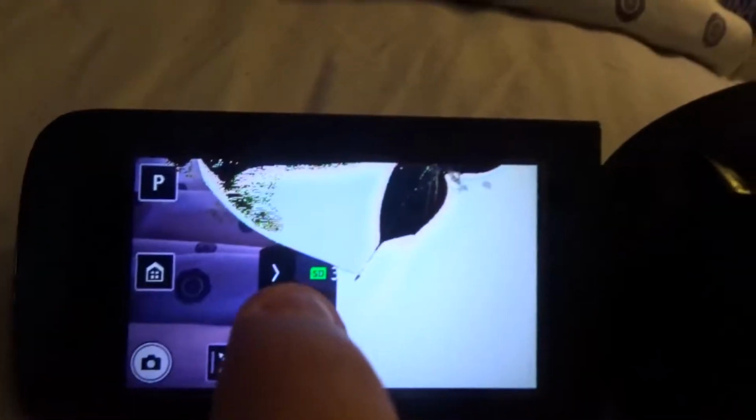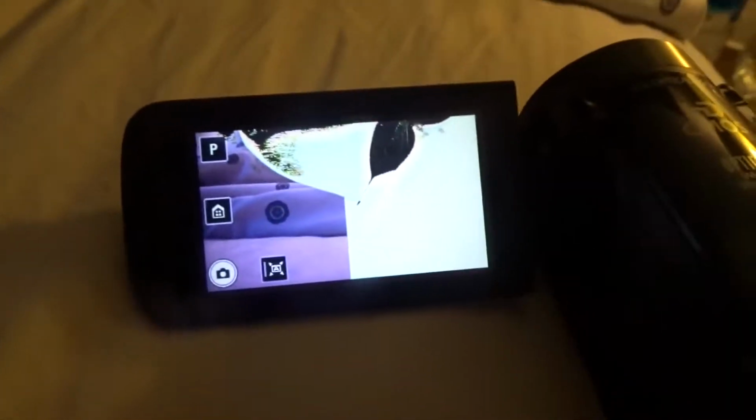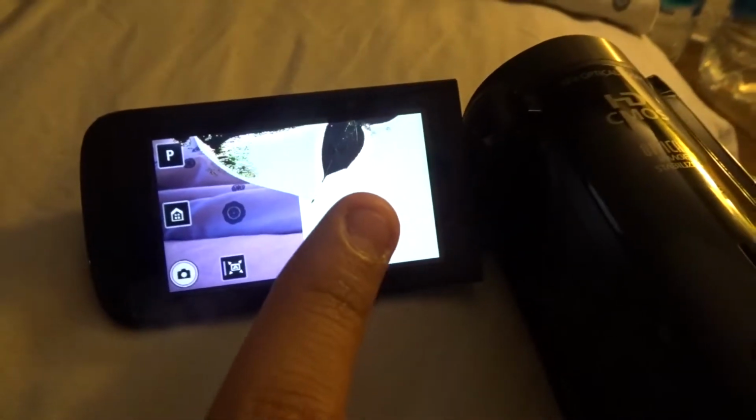As you can see, the touchscreen still works, but you just can't see anything. And the outside also got a bit of a chip, minor chips. But yeah, this thing is pretty totaled. So honestly, I don't know what I'm going to do.